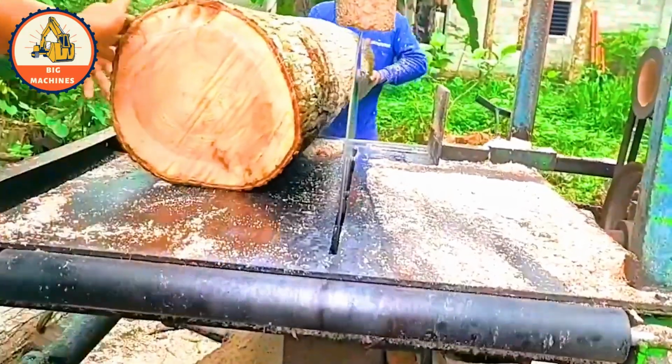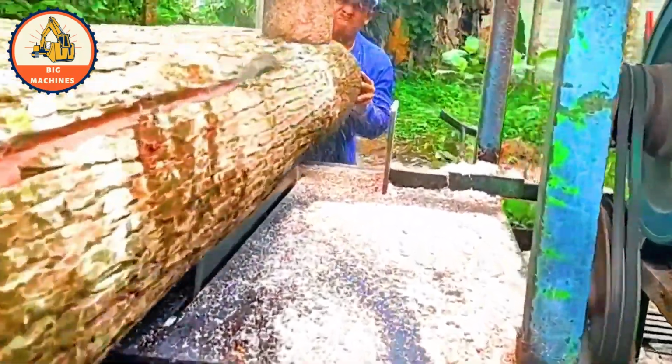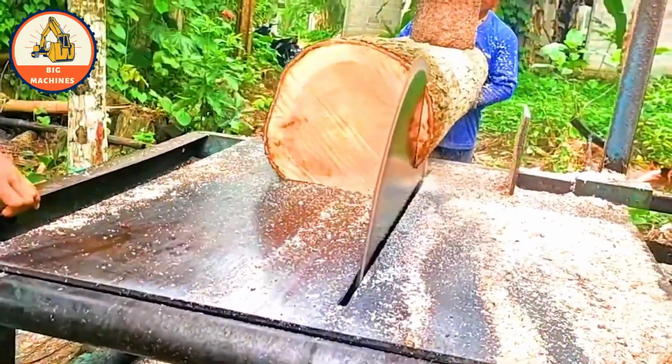The skilled group of carpenters, with calloused hands and years of experience, expertly uses a basic disc saw to cut mahogany into smooth, straight planks. Their synchronized efforts highlight dedication and craftsmanship, all without modern tools.